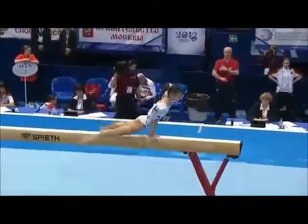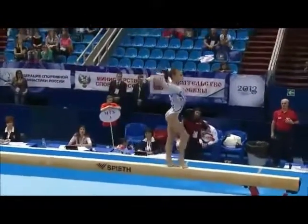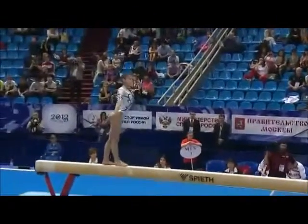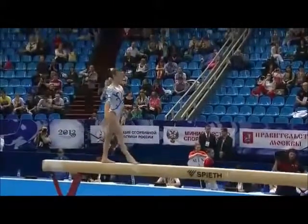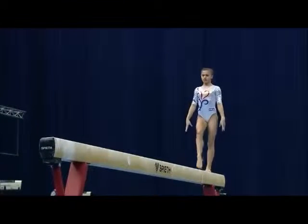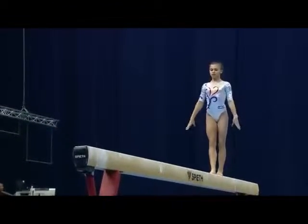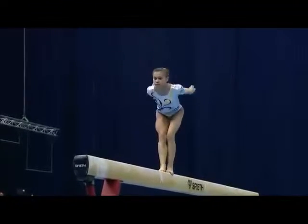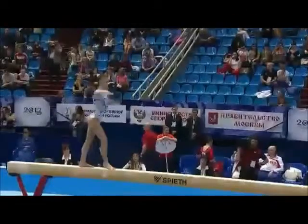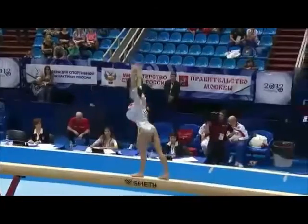Now Diana Laura Bulimar is also very good on this piece of apparatus as well as on floor exercise. And you can see right from the top, very difficult. Back handspring into back layout. Nice split hop. No, she doesn't have quite the explosive moves that Iordache has. Full turn. And not a balance check yet.